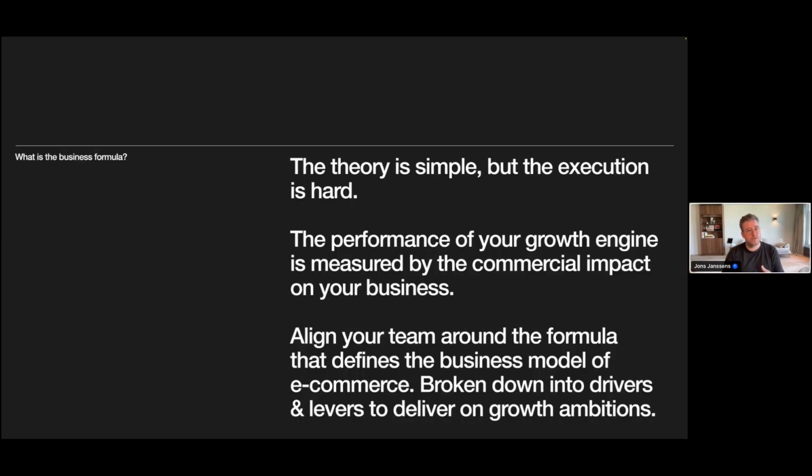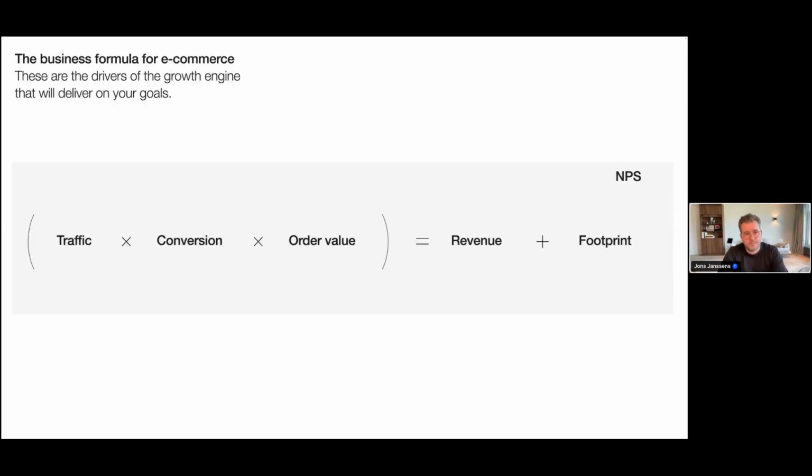And as I already said, the theory around this is quite simple. However, the execution is the hard part. So the performance of your growth engine is measured by the commercial impact on your business. And where this really helps is to align your team around it. So that's why I want to go a bit deeper into that formula. The formula looks like this, and it basically consists of drivers and levers.